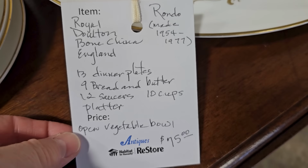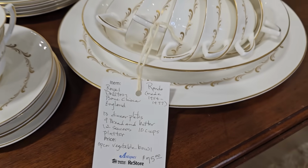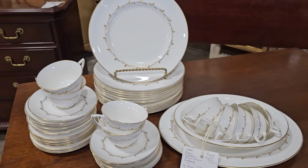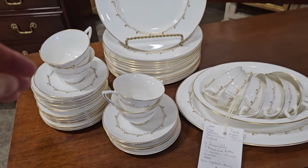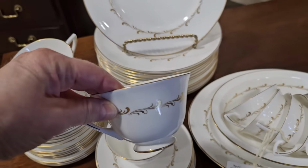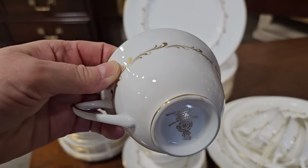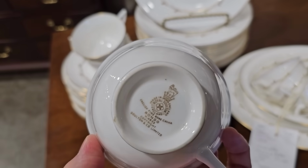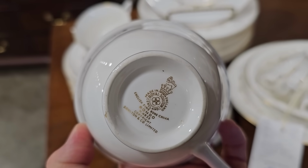And y'all know I love to look at the china, so they've got these mid-century pieces here, $75. Royal Doulton Rondo. And I love just the simple pattern of it. You know, I love the flowers, but I think this would make a pretty table for almost any occasion. Oh, that golden cream. Let's see, I've got it upside down. Of course I do. Let's see, made in England.